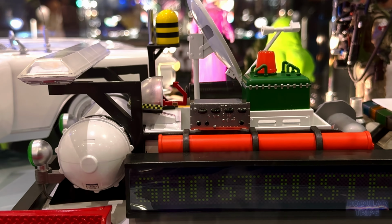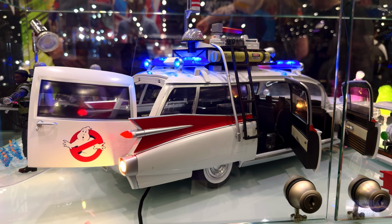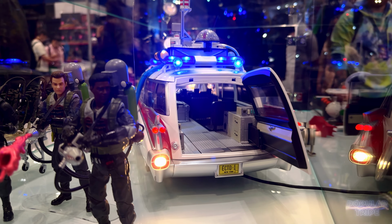Fantastic. Look at the detail. We've got the inside of the car. Dashboard lights up, look at that. Radio lit up. And the back section there.